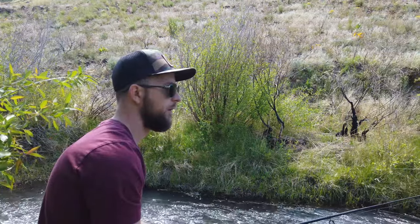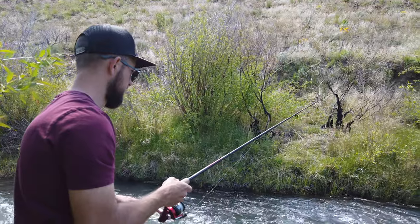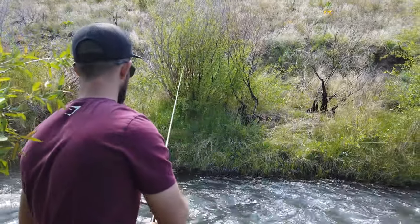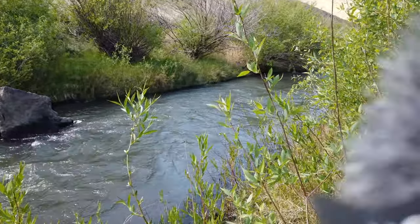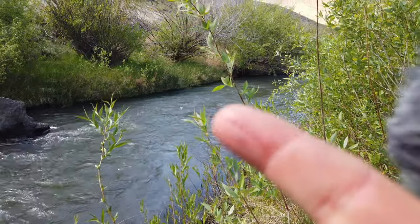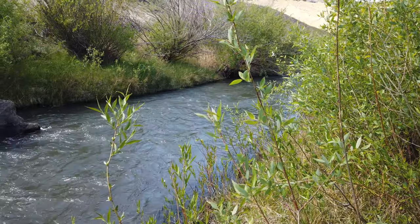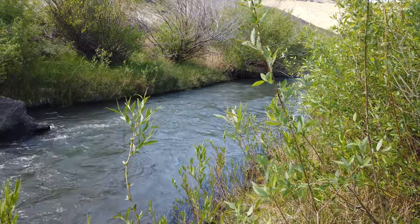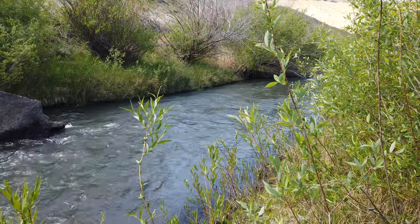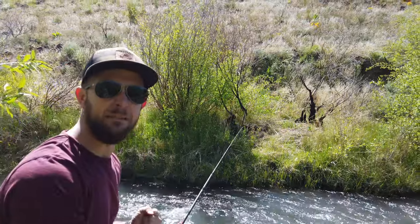Oh, he swiped at it. Yeah. It's a little too far away from him now. Sitting right in front of that rock, and every time the bait comes by, he swims out and takes a swipe at it. But he's got commitment issues, is a real problem. Got him. Oh! Come on. I think he took your bait.